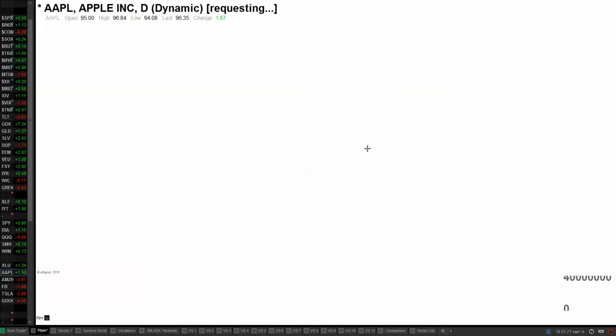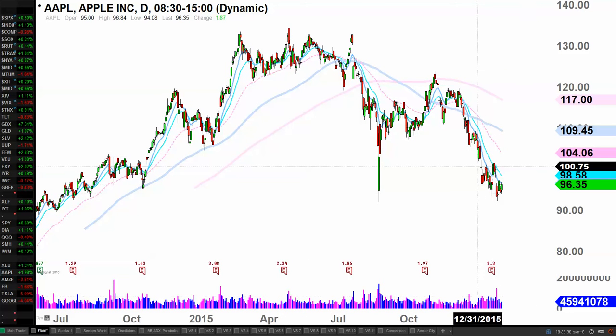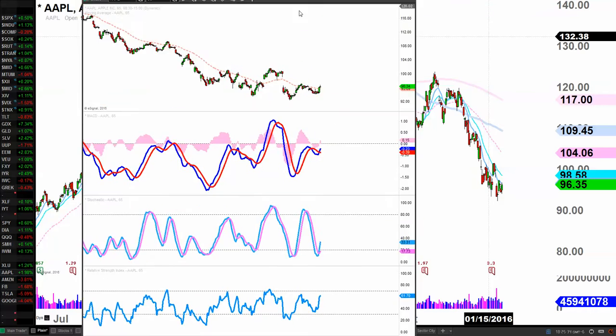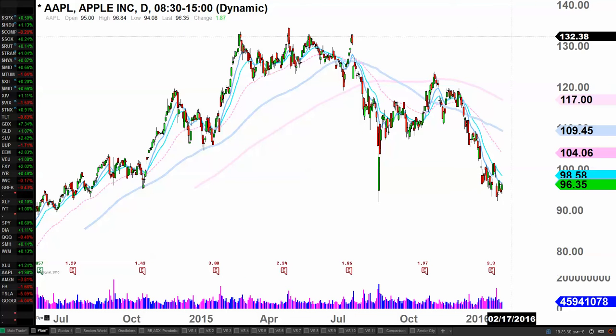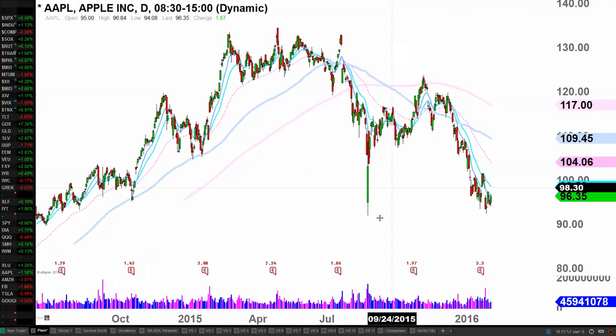Let me go through Apple. Let me go through these quickly. I spent a lot of time here. Apple, we're still dealing with, let me actually go through here, on the 65-minute chart, a bullish divergence, and we've been talking about it. You can see that lower lows, but you can see the oscillators are creating higher lows there. So that tells us that we have kind of clandestine buyers there.